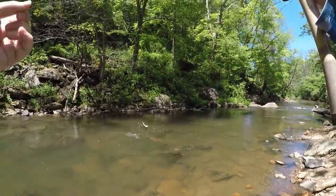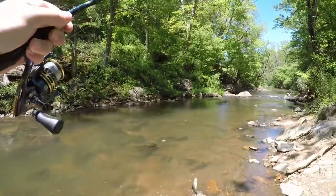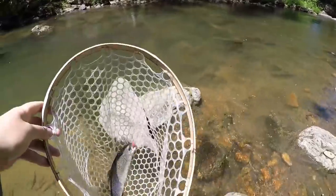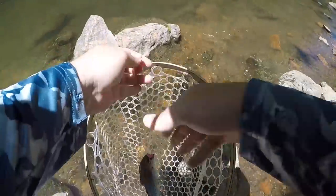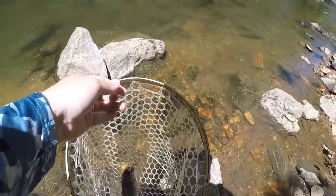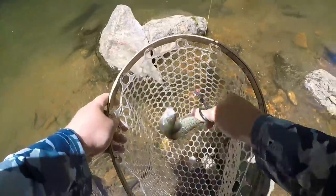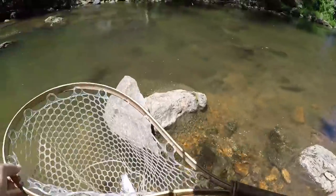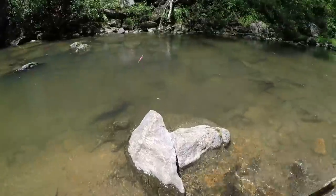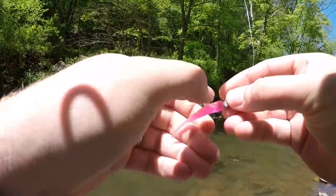Yep, got him. He came out from that crack right there and crushed that old Boss Minner. Not a very big one, but a beautiful one nonetheless. He came out and absolutely crushed that thing for us. Hiding in just the smallest little crack out here when the sun gets up high, these fish like to find some shelter. This fish is no exception. He got in between that crack over there. Wow, let's let him go. Right there, happy and healthy. Heck yeah, guys, it's fish number three for the day. All on that Boss Minner.